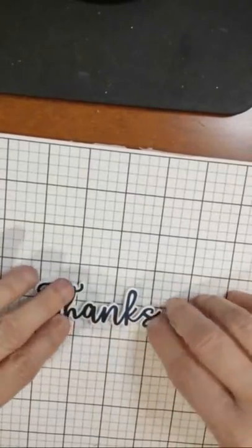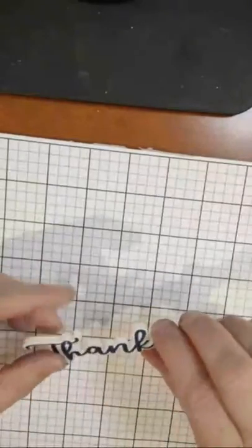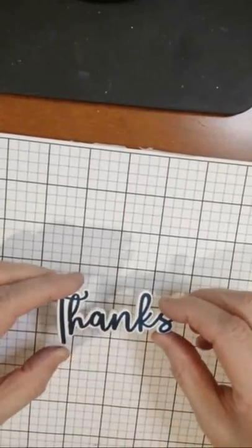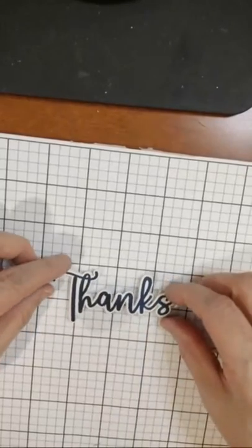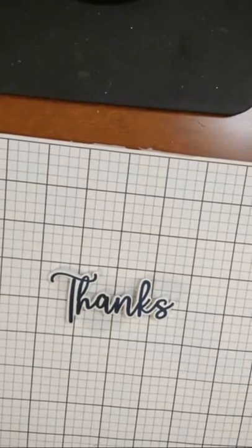Okay, there I go. Now I have this really nice sentiment that is dimensional and it fits on my foam perfectly. Now, I'm going to take my shaker satchel.